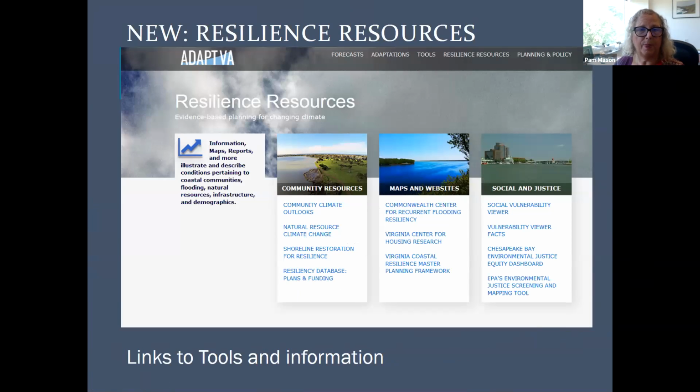So now I'm moving on to the resilience resources bucket, which is our fifth. I've talked about these two. I'm going to come back to tools at the end. So I've covered these two, and now I'm on resilience resources. And again, we have three different buckets of information, one that focuses mostly on community resources, maps and websites, and then social and justice information.